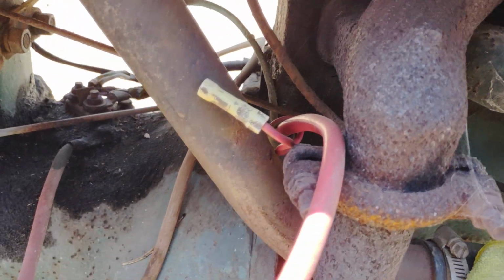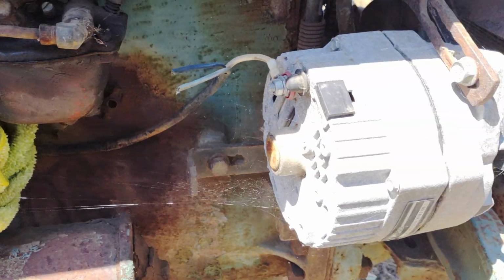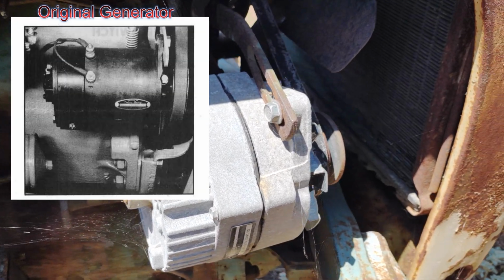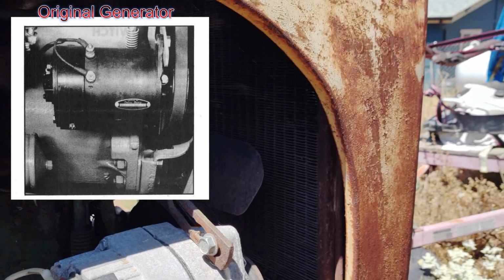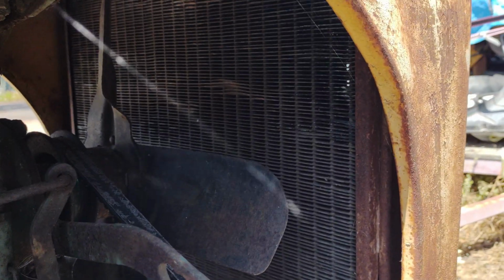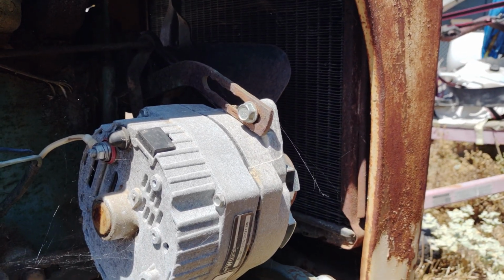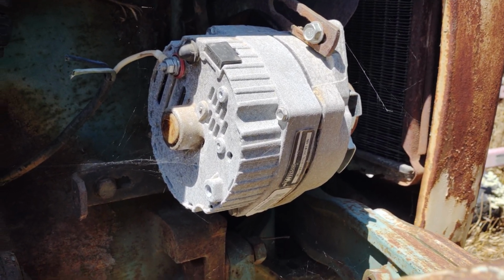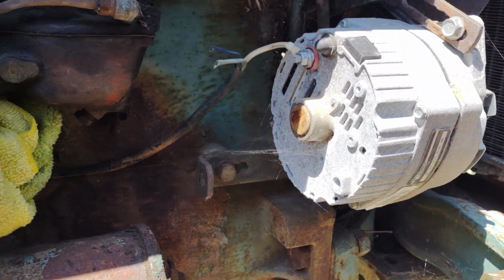So this has been updated to a 12-volt system. So obviously you could tell that with the alternator. The one thing that we're thinking we might need to replace, but I'm just going to work on cleaning it up, is the radiator. But we'll see if it can hold liquid. If it holds liquid, then we're not going to do anything with it. Don't fix what's not broken.